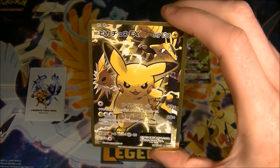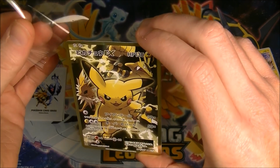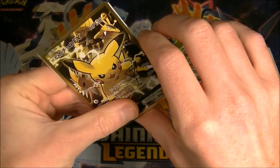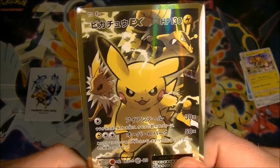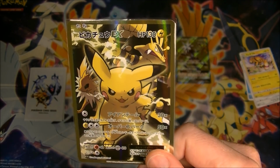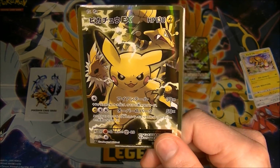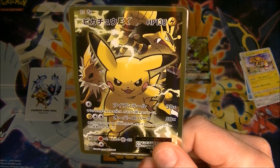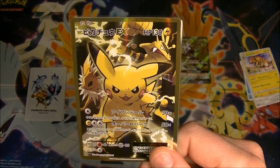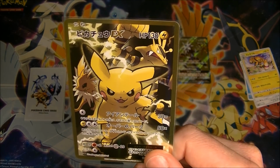So this is the Full Art Pikachu EX from Generations. So, Generations? Evolutions, what am I talking about? So, nice, nice. I really like this card. What do I have already? I think I had the Venusaur and the Bulbasaur, the Blastoise. I didn't get the Charizard, and I didn't get, is there a Mewtwo as well? Maybe, I can't remember, but I definitely didn't get this Pikachu, and I am a fan of the card.